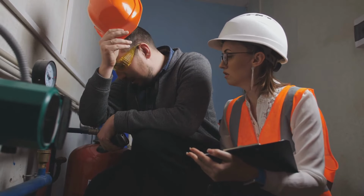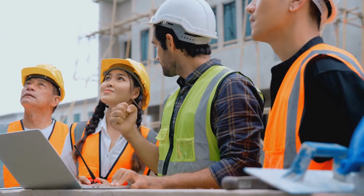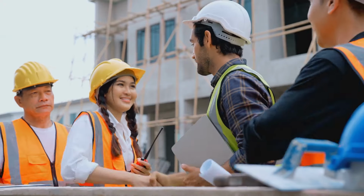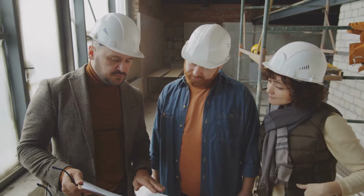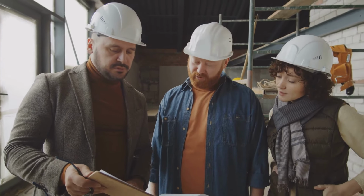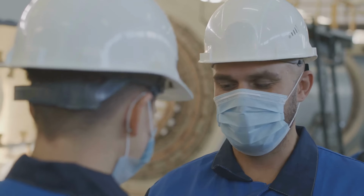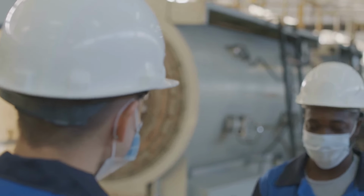Investigating incidents allows us to identify hazards. By understanding how incidents occur, we can pinpoint and eliminate workplace hazards. Improve safety procedures. Investigations often highlight areas where safety procedures can be improved or enhanced. Prevent future incidents. The ultimate goal is to prevent similar incidents from happening again, creating a safer workplace for everyone.